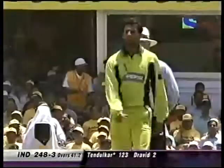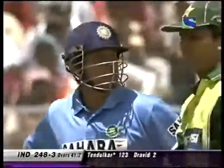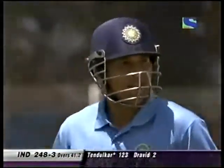Bowl him. Bowl round the legs. And Shoaib Malik has struck. And Tendulkar has played a superb innings here. 123 before cramps got to him. The last 5 or 6 overs been a real struggle.